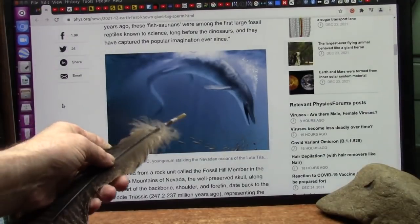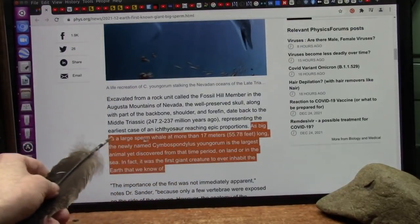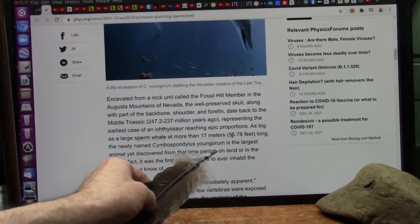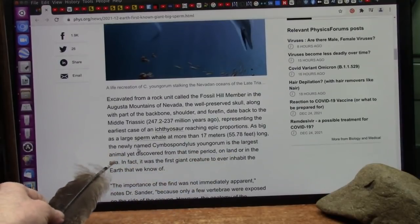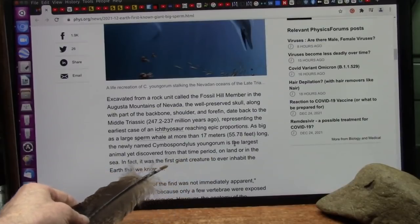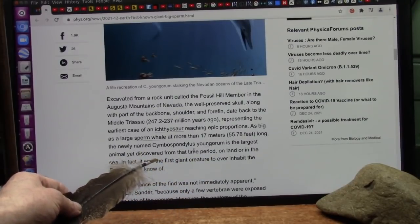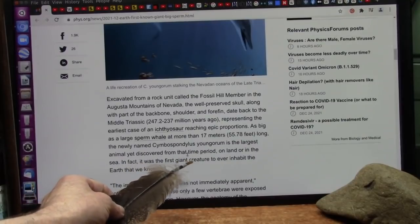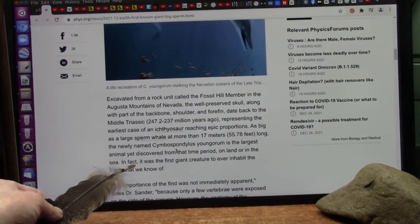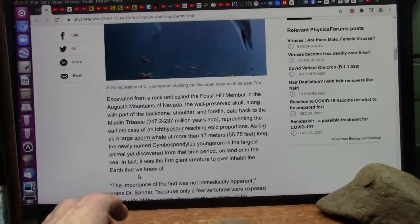Okay, so they say the biggest creature in the world was this creature right here, a fish-looking thing, as big as a large sperm whale at more than 17 meters, 55 feet long. The newly named Los Nugurugum. It's the largest animal yet discovered. Where did they come up with these names? From that time period, on land or in the sea, they think this is the biggest creature. In fact, it was the first giant creature to ever inhabit the earth that we know of.